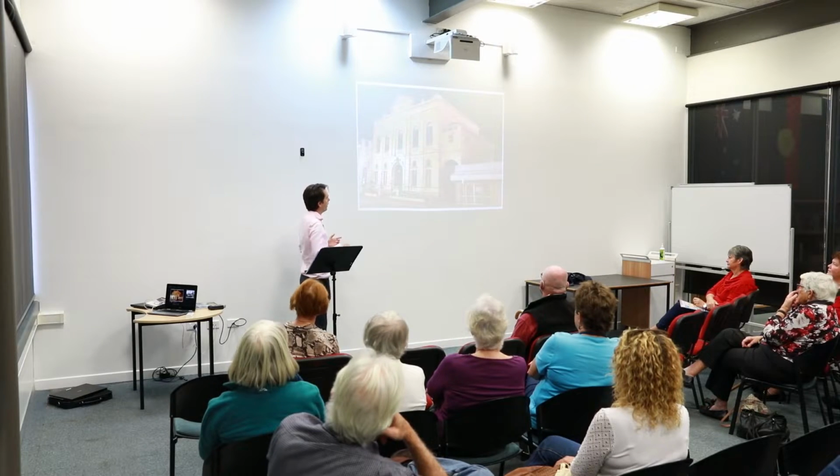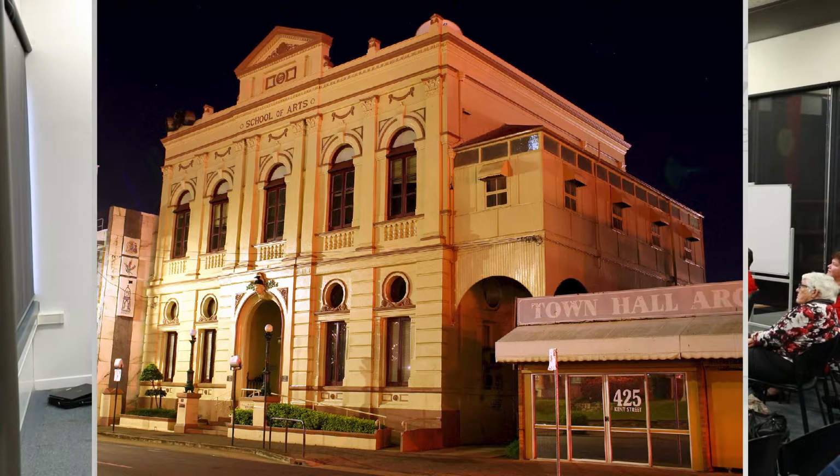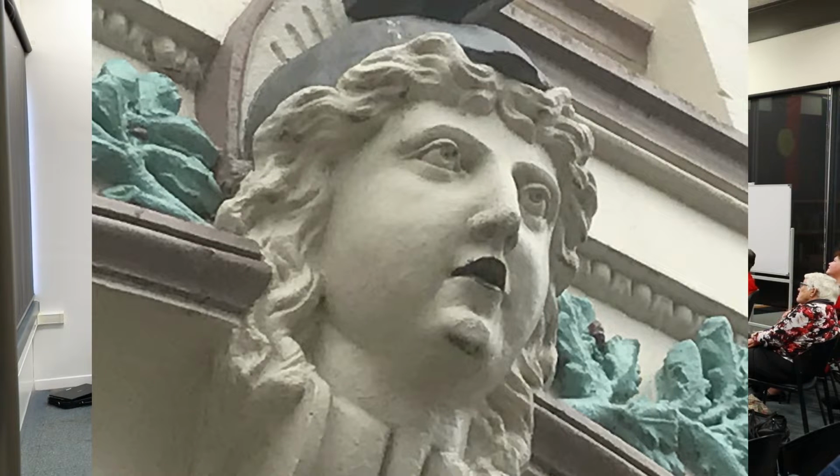That's another more recent view of it. The bust above the door is Minerva, who is the Roman goddess of wisdom. This is a view up in the reading room of the School of Arts. And that's a close-up of Minerva.